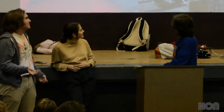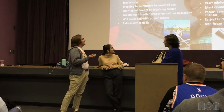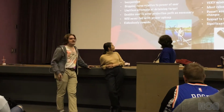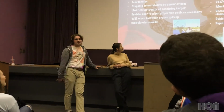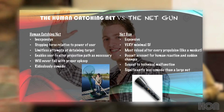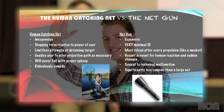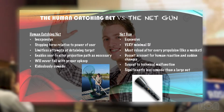So, I know what you guys are thinking. What about a net gun? Let me tell you, the human catching net is so much better than a net gun. For these reasons and many more, but for the purposes of today's presentation, this is what we've got for you. You compare the two, a human catching net is inexpensive compared to the ridiculous price of a net gun. Believe me, I've checked. The cheapest you can get a net gun for is about $600.